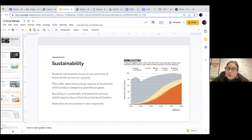However, the critical metals themselves have sustainability issues because recycling is very systematic. We don't do it very well here, and it's not always done well elsewhere. It's a pretty expensive process too, because a lot of it needs to be done manually, but we are developing better separation methods for the future. One of the easiest ways to be sustainable with critical metals is just to reduce our consumption.